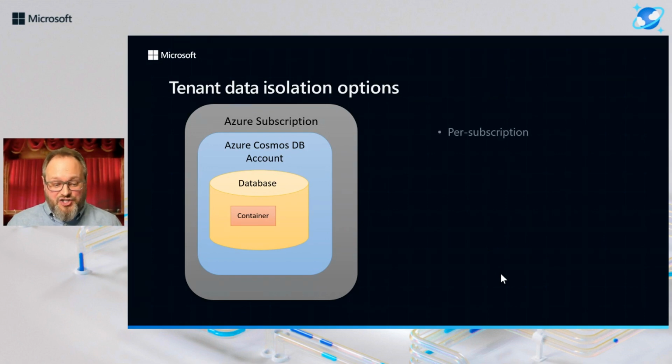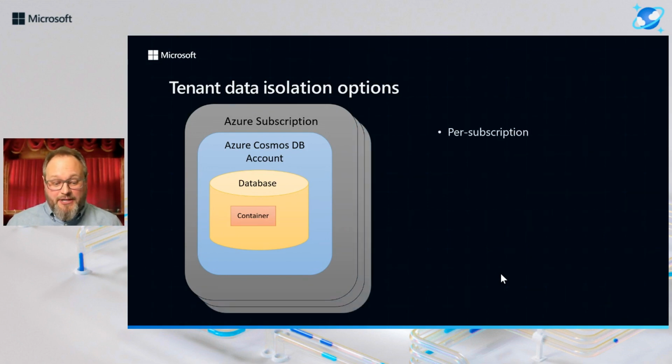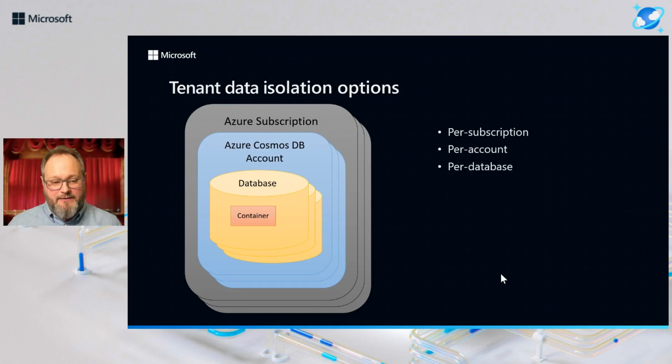We could have multiple Azure subscriptions. For example, if you have some very high-value customers, they might have negotiated organization-level Azure discounts that they want to exploit in your multi-tenant system. Another option would be to have multiple Azure Cosmos DB accounts. This won't usually be the whole answer because it doesn't provide a way to share operational costs across tenants. However, as we'll see, it can form an important part of a multi-tenancy strategy. And the same applies with creating multiple databases within an account.